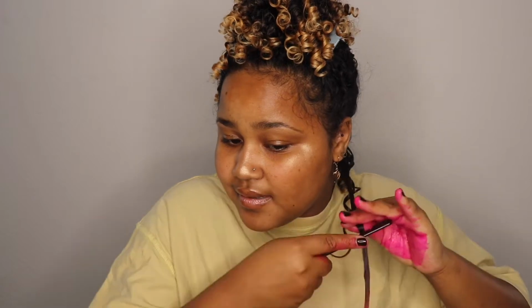Oh, that looks nice. I missed a strand back there. That is beautiful. If you're looking for something to dye your hair pink, here it is. I always said I'd never do it, but now it's the only color I'm missing.